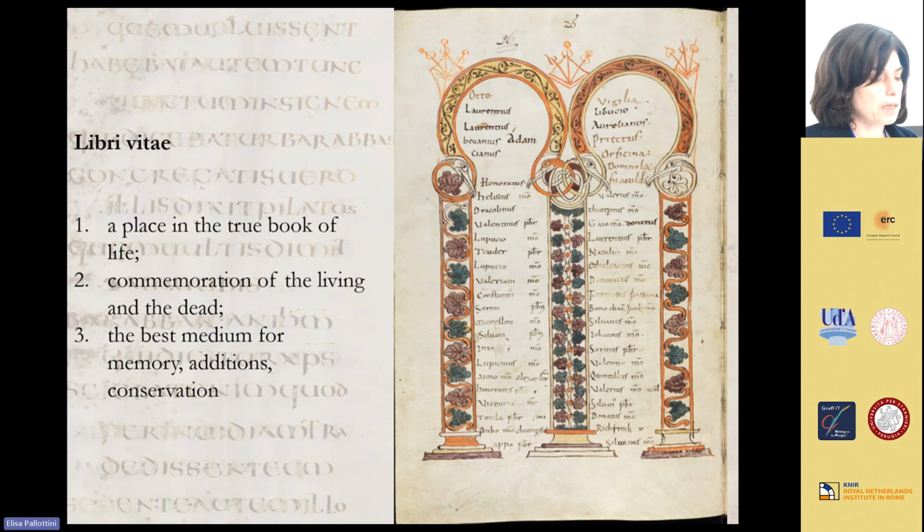By setting up and keeping a Liber Vitae, a religious institution fulfilled several purposes. First, it nourished the hope of believers of finding through prayers a place in the actual book of life that God will open on the day of judgment. Secondly, it responded to the ecclesiastical laws prescribing the commemoration of the living and the dead during the canon of the Mass. And finally, it provided a book that recorded the names of all those who were to be remembered.